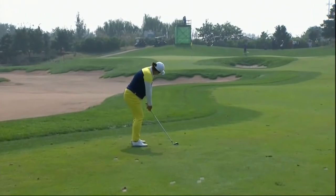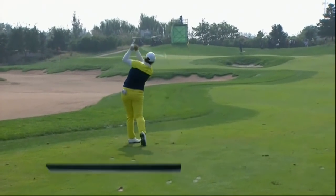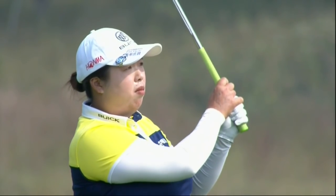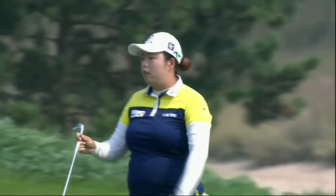And on to the fifth, the par four. 362-yard par four. That pin at the front today. Seven on, seven from the left. And again, perfect distance control.